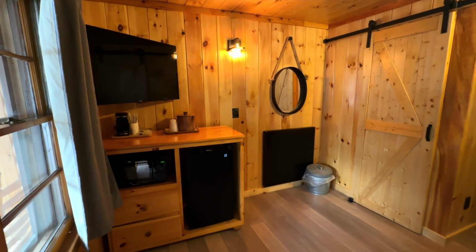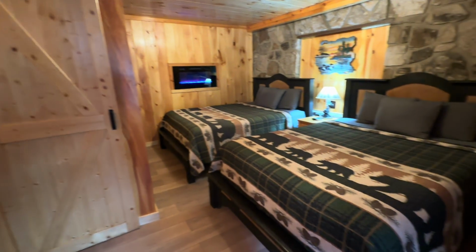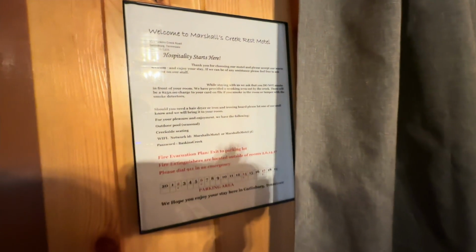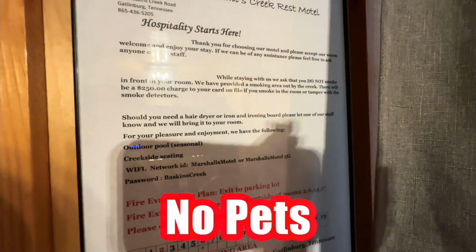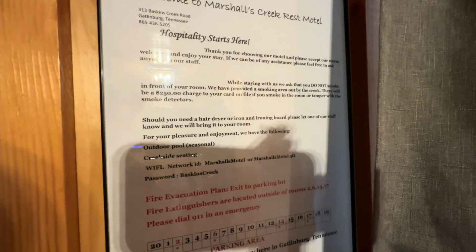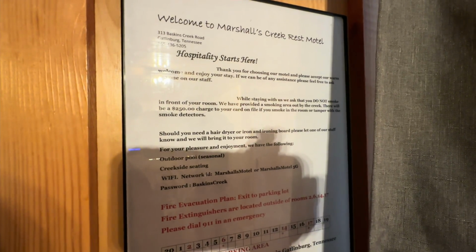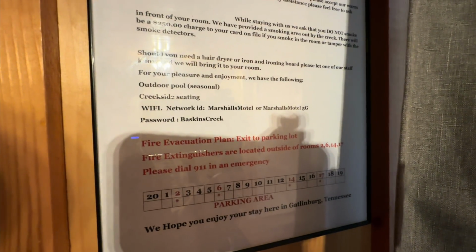Wow, as soon as you walk in, it feels like you're walking into a cabin, not a motel. Let's go over it. First thing, when you come into the room, there is some info. The main thing you need to know is you cannot smoke in front of your room. It's a $250 charge to your card. There's another area for you to smoke. We'll show that to you. And the Wi-Fi password is on this.